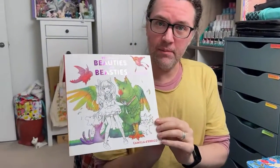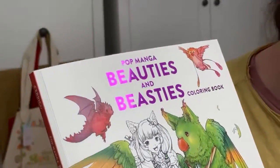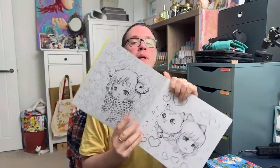We're going to be coloring a page out of Beauties and Beasties by Camilla. Oh, look at the way the name just flashes as you move it back and forth. Do a little adult coloring because, you know, I haven't colored live in a while. And we're going to do this page.